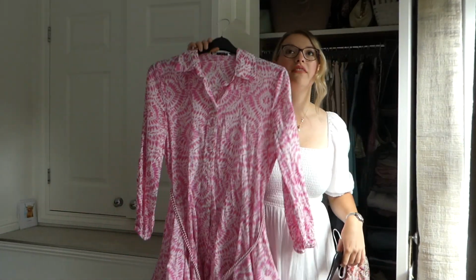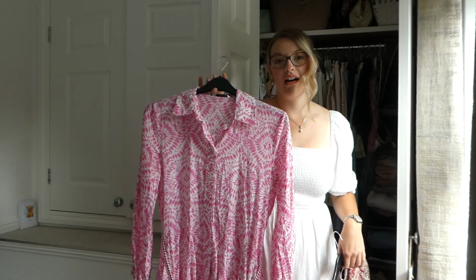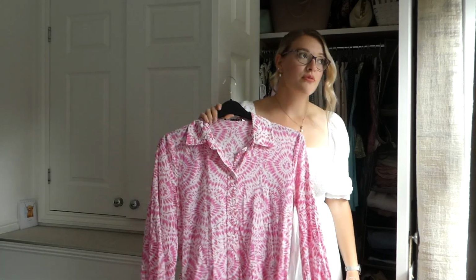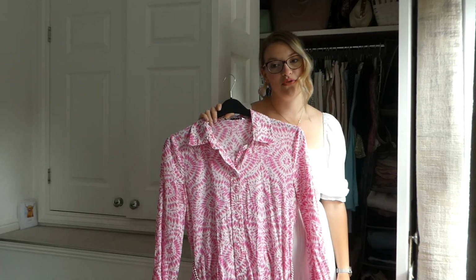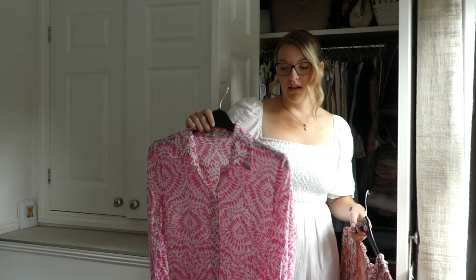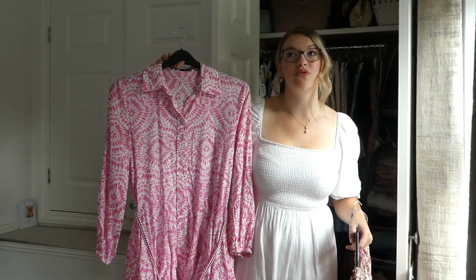Next is this gorgeous dress from Zara. I absolutely love this dress. I bought this last year, but when I bought it, it's quite short. I'm 5'5", 5'6", and it's very, very short on me, but I think I might have shrunk it in the wash and made it even shorter. I'm gonna keep it, but I haven't worn it this year because it is so short.